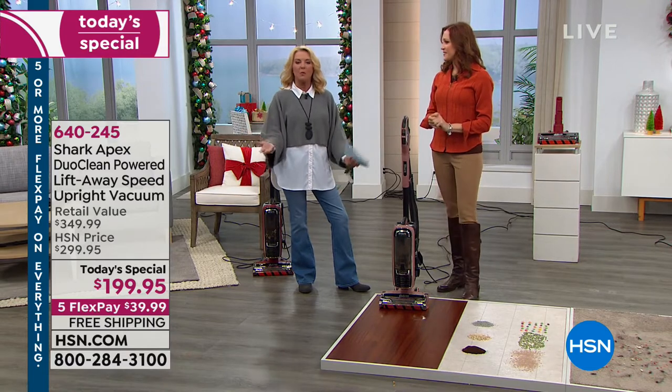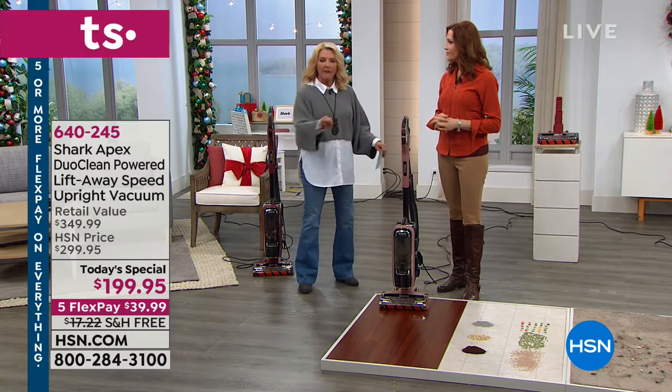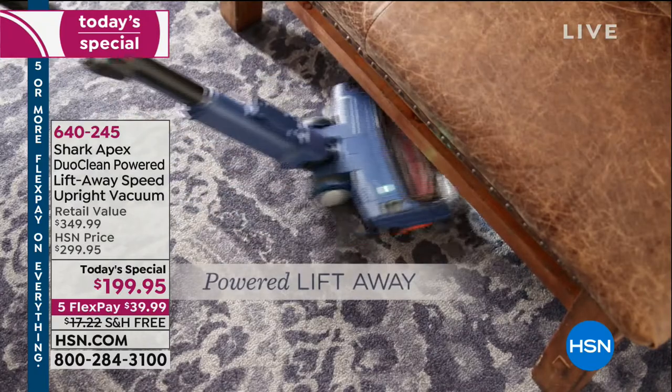You're like, oh my gosh, because we would get the broom out, get the big pieces, bend down, then go back and vacuum. Then, because that little fine stuff is still there, we might have to get something else to mop that up. And really, you're doing it all at once.